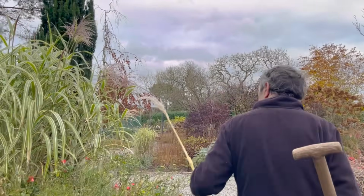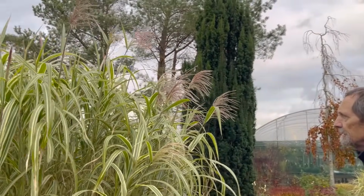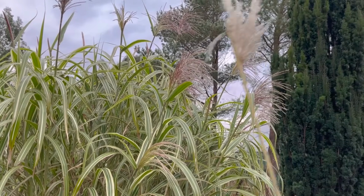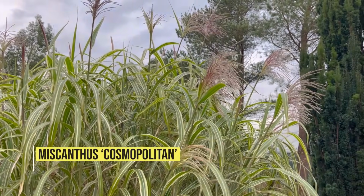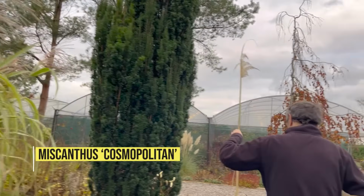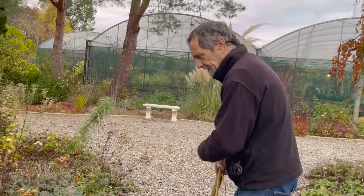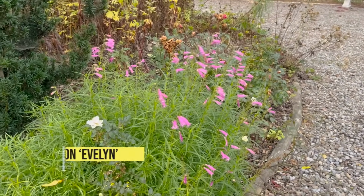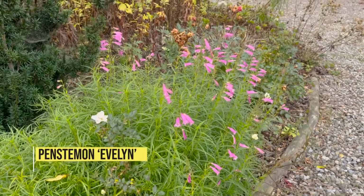Now look at that, the very late flowering, and sometimes it doesn't make it. That's Cosmopolitan Miscanthus, isn't it good? And we cut this back earlier on. Penstemon Evelyn, and that will continue to flower until the weather gets too cold.